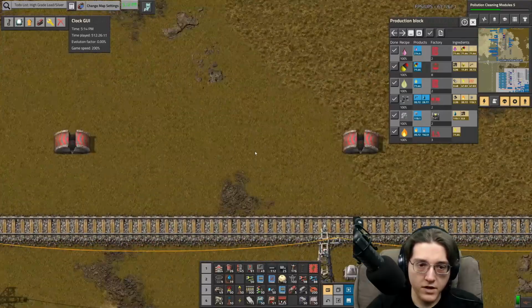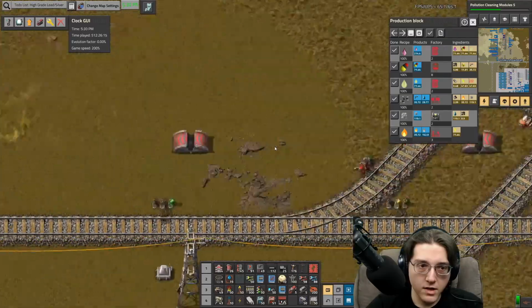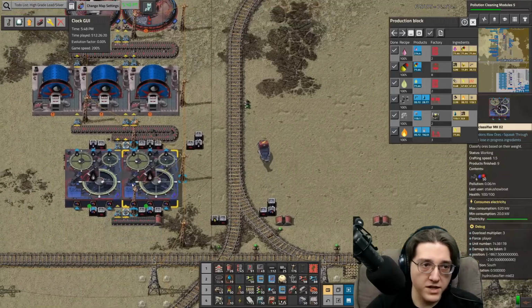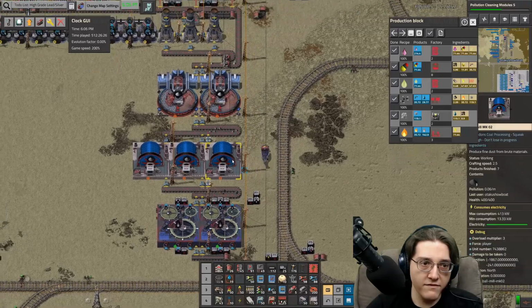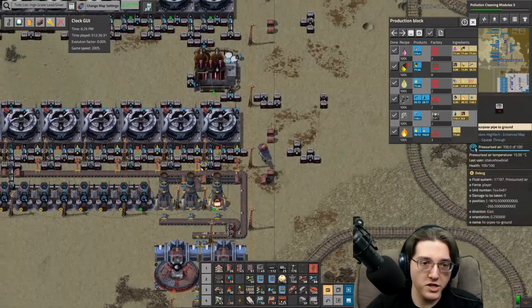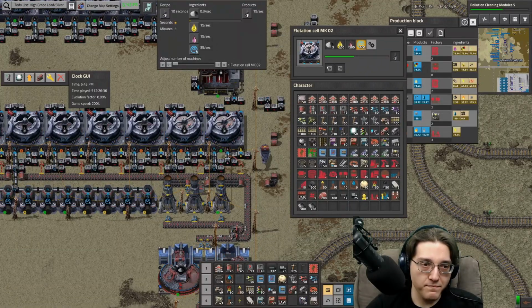How far is it? How close are we to seeing stuff? We have arrived. It's moving. It's moving, it's alive! Let's see how much stuff I've overlooked. Let's see how many mistakes I've made.